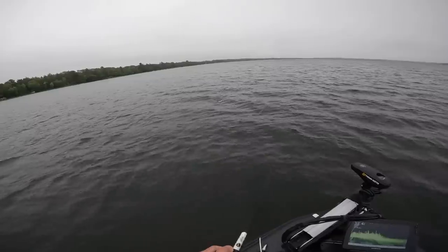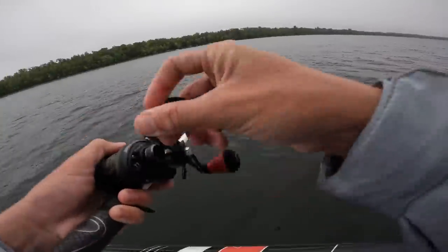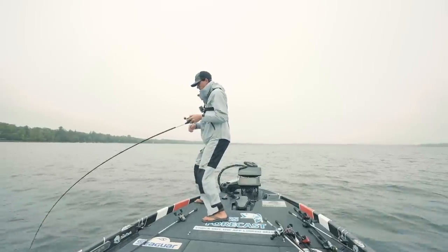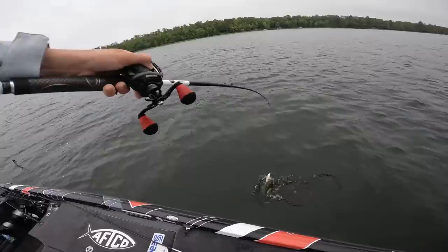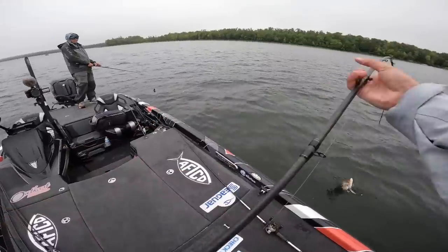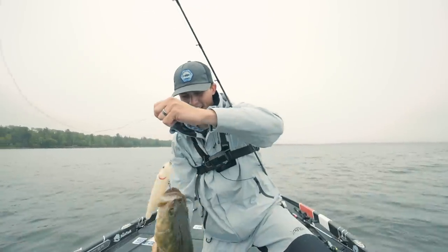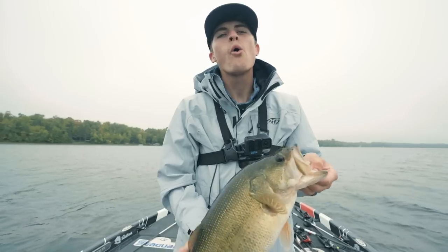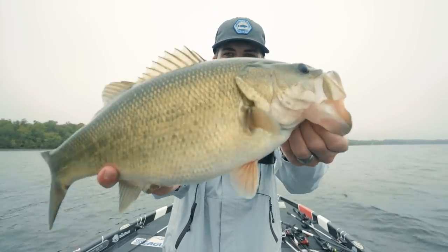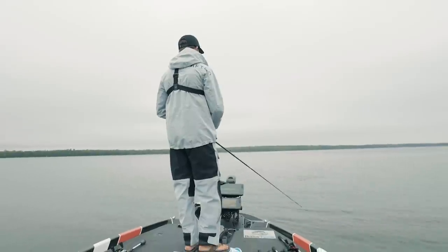Oh my gosh. Holy cow. That gets me more excited than you guys know. Oh my gosh, what a big one. What a big one. Yes. Wow. Oh, that's the kind that's gonna hook me. Yes, please. Come on, fish. Come on, brother bass. Eat my topwater.